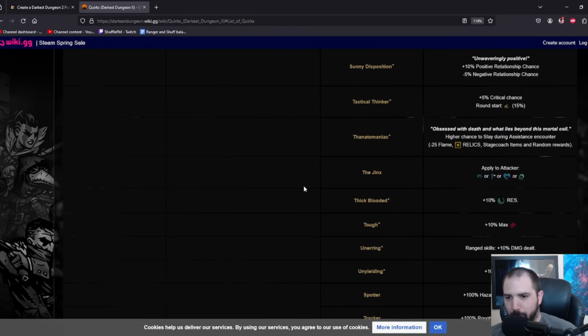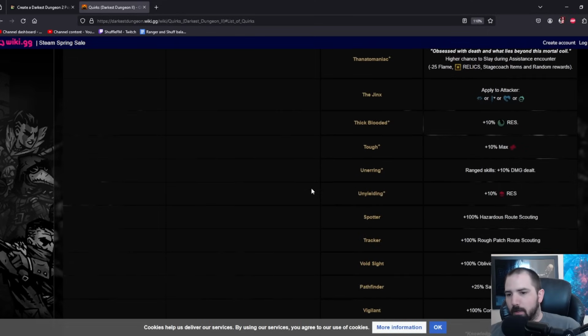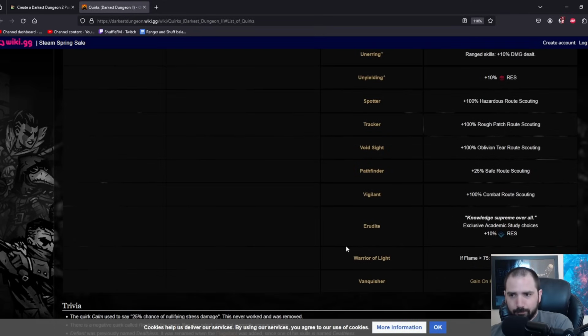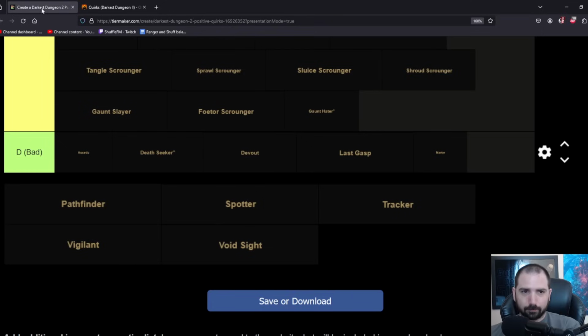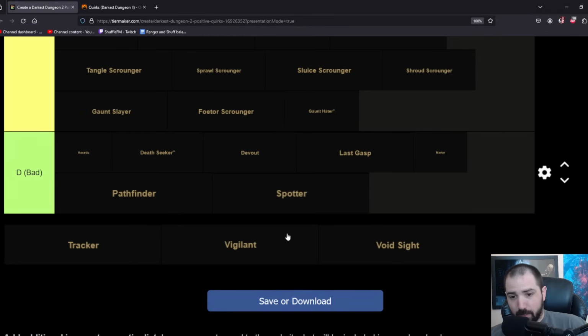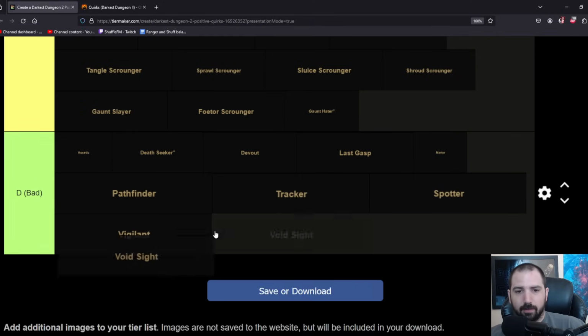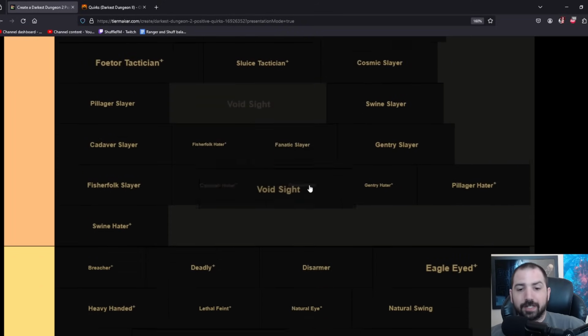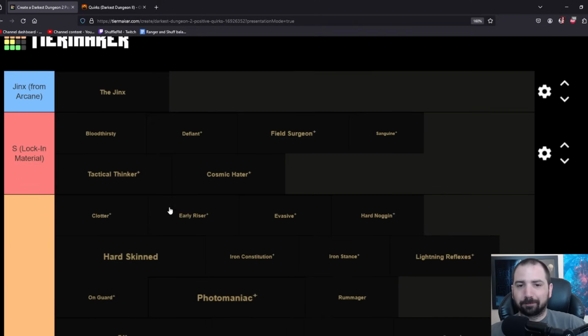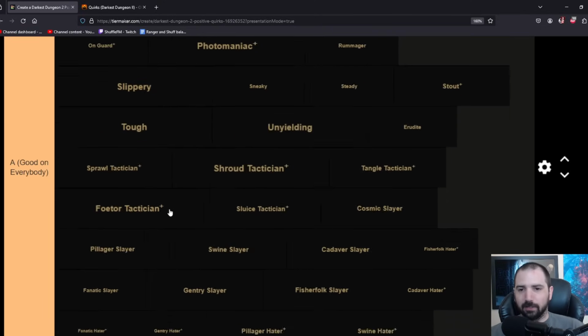Alright, so we have Pathfinder and stuff. It's all at the bottom, right? Yeah. Okay, so Spotter, Hazardous Routes, Tracker, Rough Patch, Pathfinder, Safe Routes, Vigilant is Combat. All of these suck. The only good one is Void Sight. So, bad, bad, bad, bad. Loathing sucks, and being able to prevent it from destroying you is actually worth it. So that is it for the tier list.